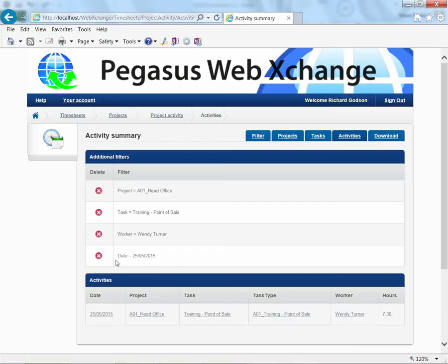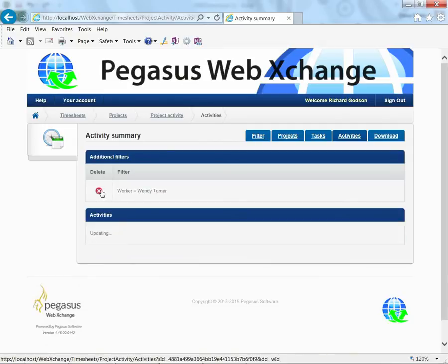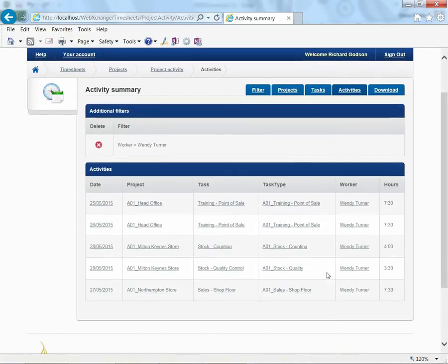I can remove the date filter. In which case I will get all staff training records for Wendy at the head office. If I remove the training records and the head office, I then get all of the activities for Wendy.